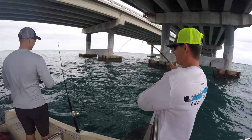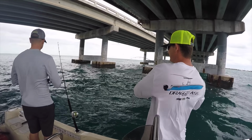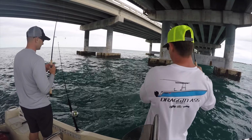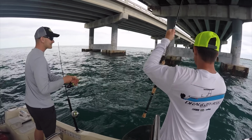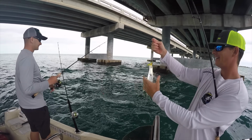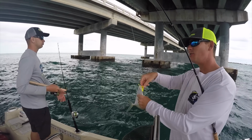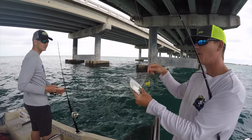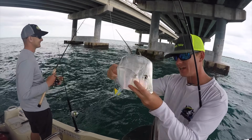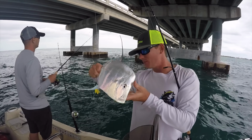Oh, there it is. Nice. That is a stud moonfish. Stud moonfish. Look at that. Anthony, you ever eat moonfish? You want to take fish home, right? All right, you're going home with a smorgasbord of fish. We got like everything in the cooler right now. Margates, grunts, moonfish, pompano.